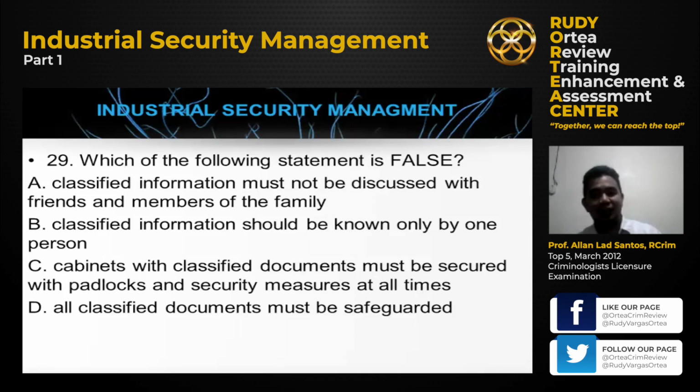Need to know basis. So, hindi mo dapat i-disclose sa iyong mga family members ang operation or itong classified information na to. Letter B. Classified information should be known only by one person. Letter C, cabinets with classified documents must be secured with padlocks and security measure at all times. And letter D, all classified documents must be safeguarded. So the nearest answer is letter B, guys. Classified information should be known only by one person.